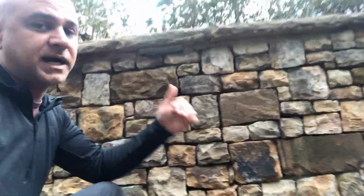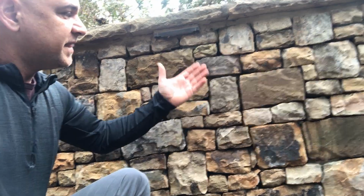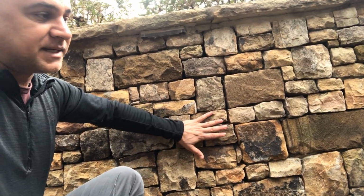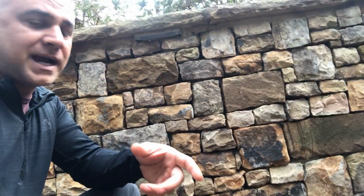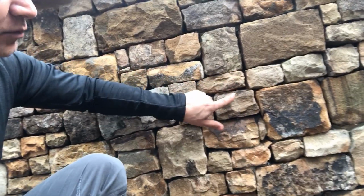We fill every other core of the cinder blocks with concrete, and within those cores we add rebar for even greater reinforcement. This then becomes the veneer that we stick to the wall using a type S mortar. This is called a dry stack. In a dry stack, the goal is to not see mortar joints in between these different stones.